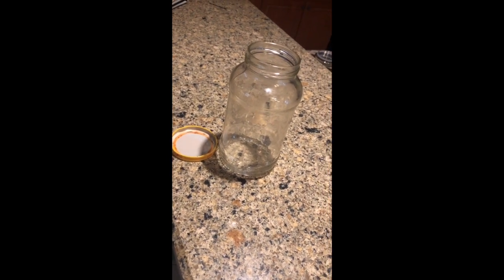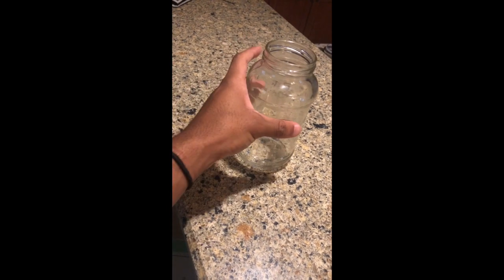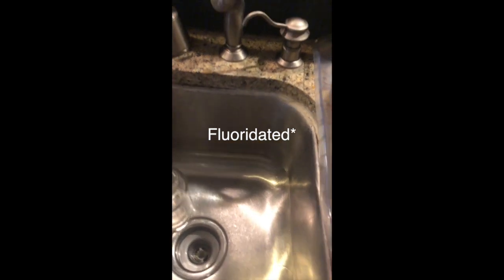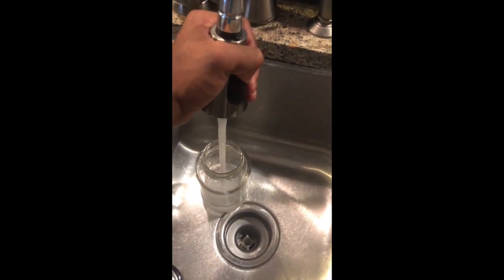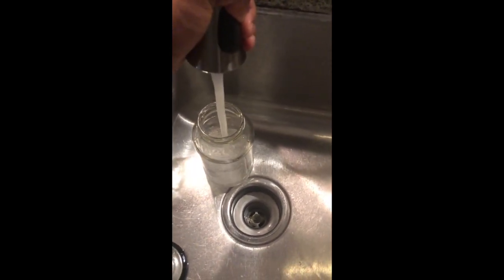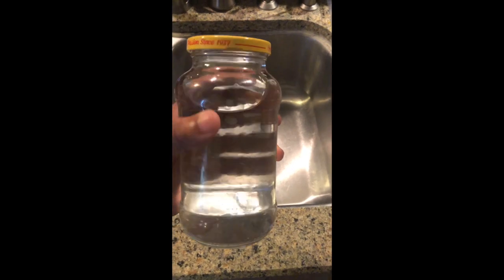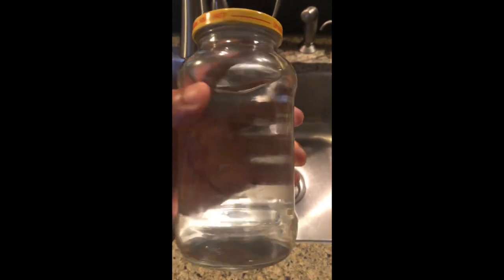So now you're probably wondering how to make your solarized water. Well, first you're gonna need a glass container. Any glass container will do. Step 2, you're gonna get your water. Non-fluoridated water works the best. Luckily we have a well system that didn't have fluoride pumped into it, but just water. And you're gonna fill it up. Now, once your container is full, you're gonna need a lid to keep it sealed so nothing can get into it. I'm using an old Ragu sauce container, but it works.